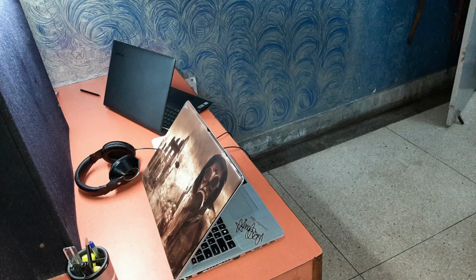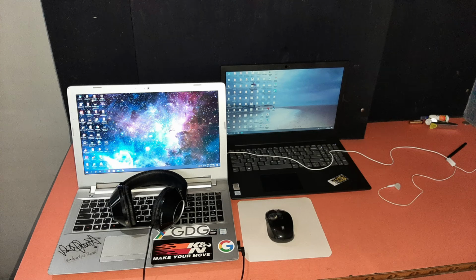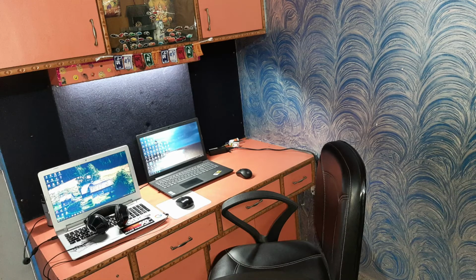At last, I would like to say that the setup is really good and well maintained, clean, neat and tidy. But if possible, consider installing RGB strips on the top of your table which will give you a nice look.